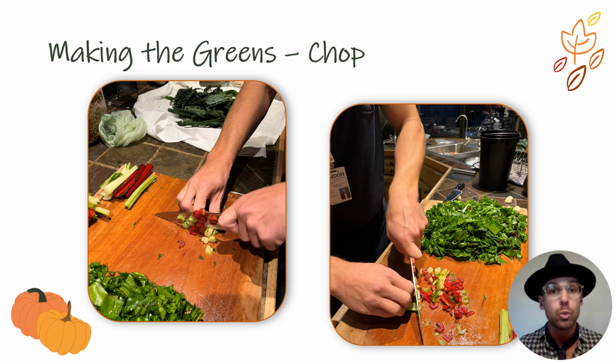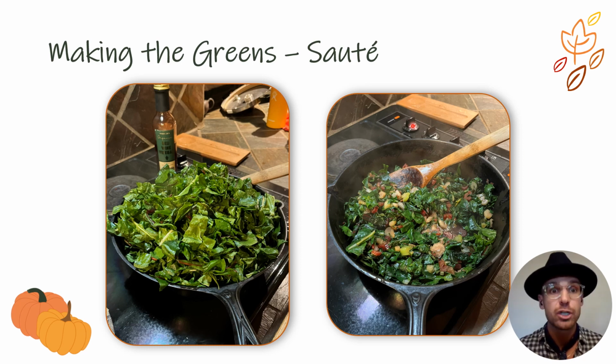Sauteing, we're going to take all the greens but using the stems first because they're more hardy. We can use the chard stems because they're not as hard as the kale stems. We'll saute the chard stems for a few minutes before we add the leaves and 2 teaspoons of olive oil, 1/2 teaspoon salt, and 1 tablespoon red wine vinegar.